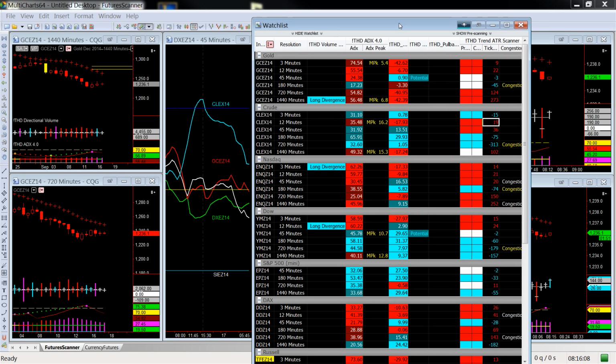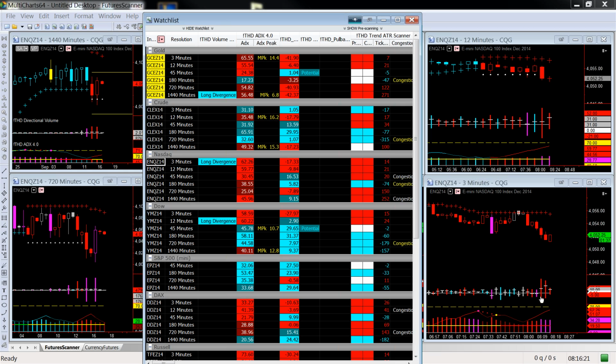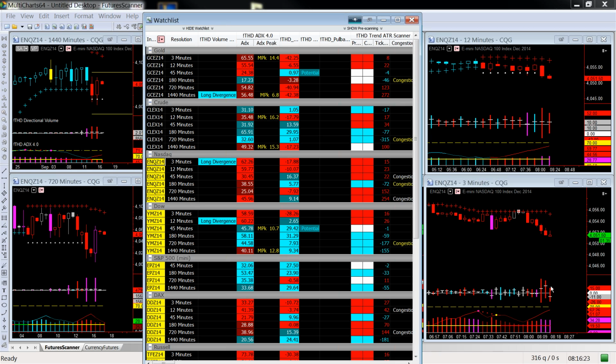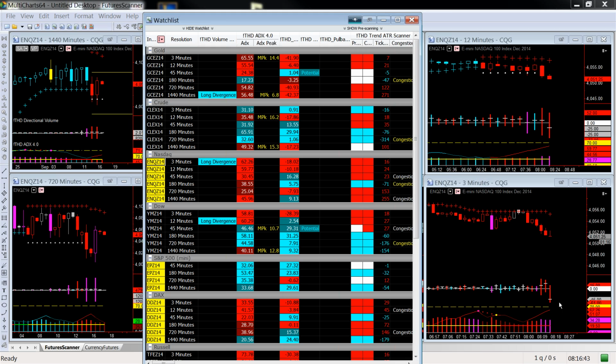And again, if you come over here and you look at the scanner, do you see how you're getting long divergence right now on the NASDAQ? So if I click on this and then we go over to the 3-minute NASDAQ, there's definitely divergence there. It's building intra-bar, okay? That means that we need to wait until this ends before we can say, okay, the divergence is solid. We can now anticipate a magenta peak here. Does everybody understand that?